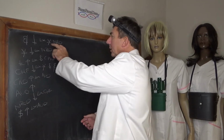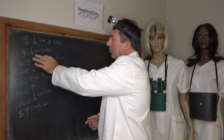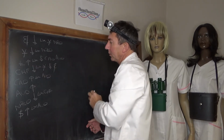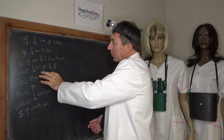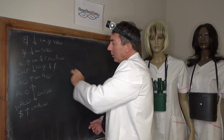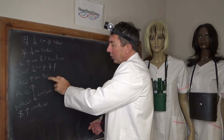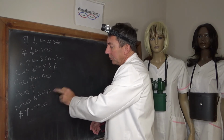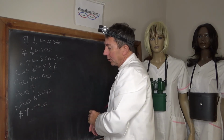So the euro is weak except against the yen and the NZD. The yen is weak except against the NZD. The pound is strong except against the dollar, the CAD, the AUD. The Swiss is weak except against the yen, the dollar and the euro. The CAD is strong except against the AUD. The AUD is strong across the board. The NZD is weak except against the Swiss, and the dollar is strong except against the AUD.